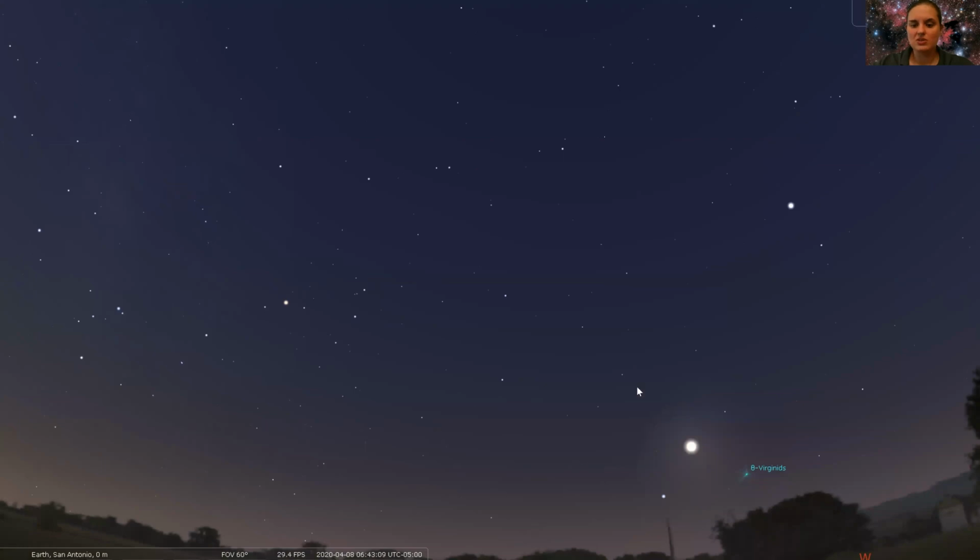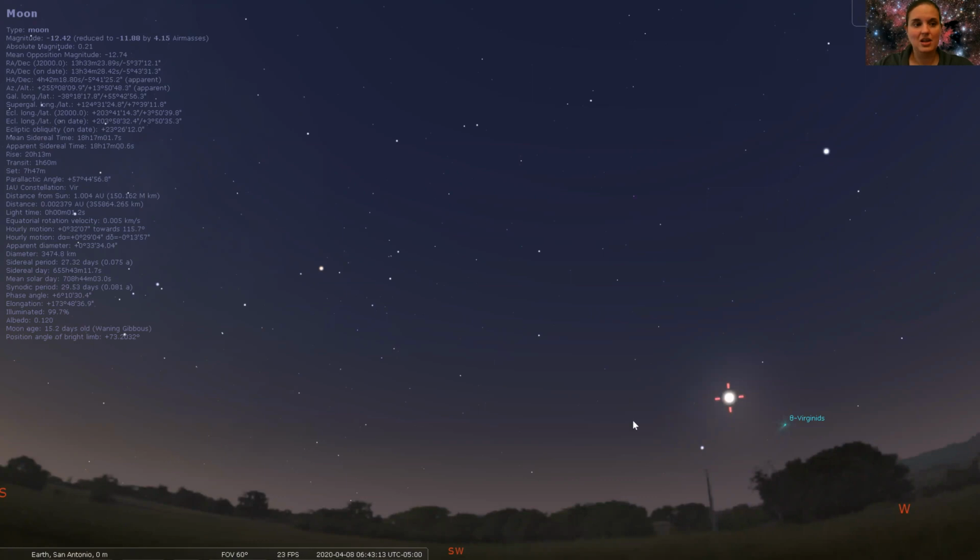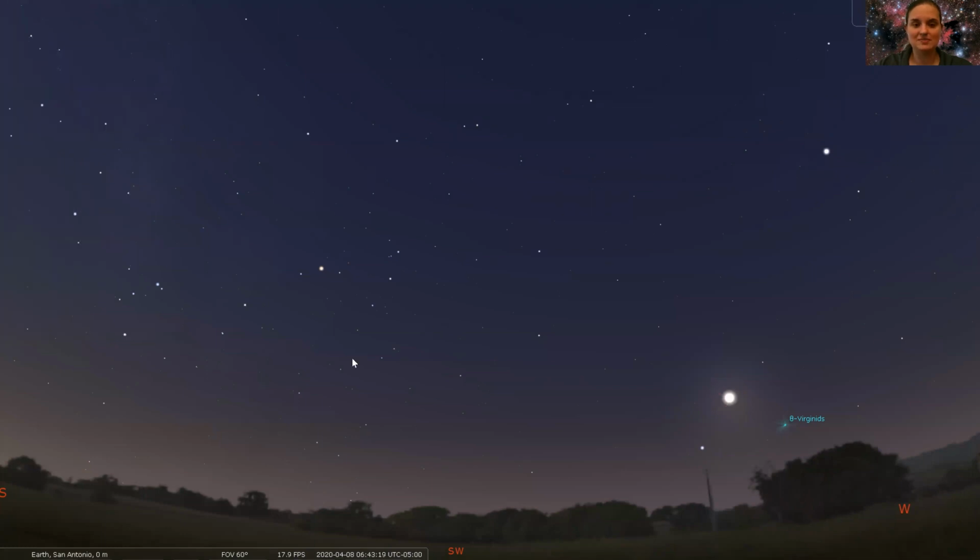So over here towards the west, you'll see the bright object, the moon. It's getting close to a full phase, so you'll get to see a great view of the moon in the early morning sky in the western sky.